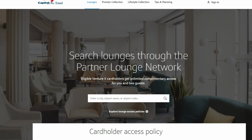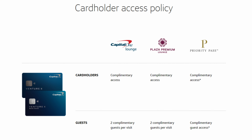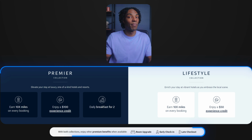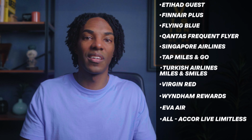It's customary for credit cards to provide their members with additional perks to sweeten the deal, and the Venture X card is no exception. First off, you and 2 guests get unlimited complimentary access to over 1,300 lounges worldwide, including Capital One lounges and Priority Pass lounges. Second, when booking a room at select hotels, members will also get a variety of benefits like room upgrades and experience credits. And if you find that the Capital One travel portal doesn't have what you want, then you can also transfer your miles to your choice of travel loyalty programs like we discussed earlier in the video.